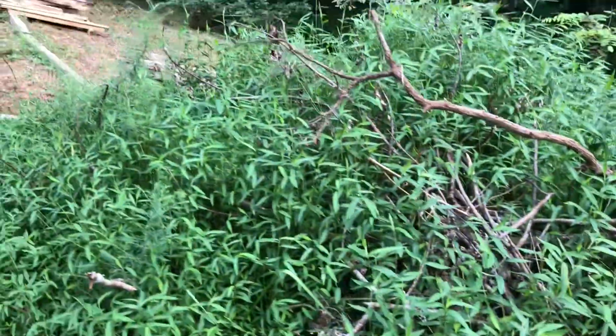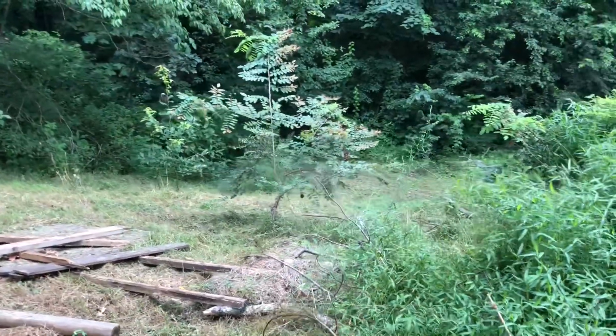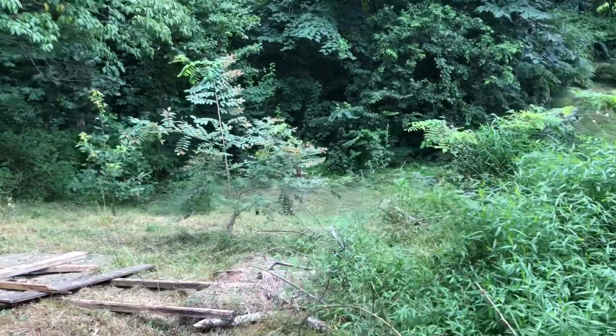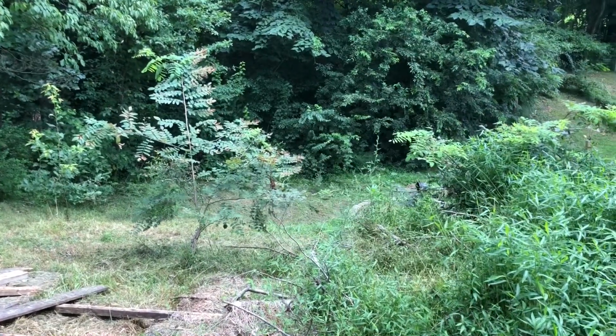And I've been knocking it down all over the place here. I had a whole bunch of it all back here, all around these trees, around that black lotus there, which is something that's popped up. I'm pretty stoked. That's going to be a tree. It's coming up.